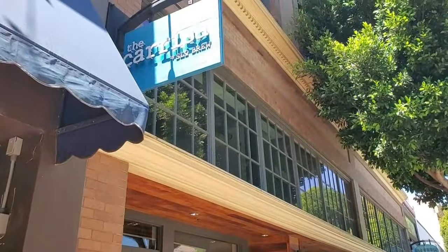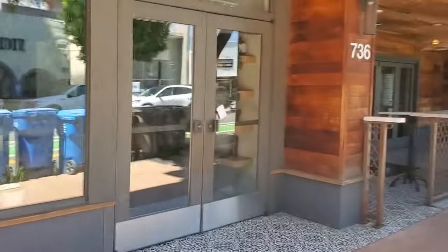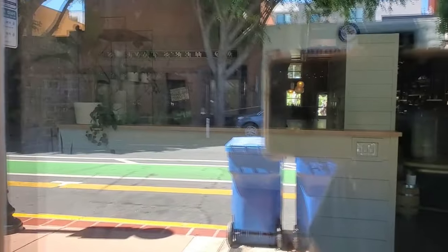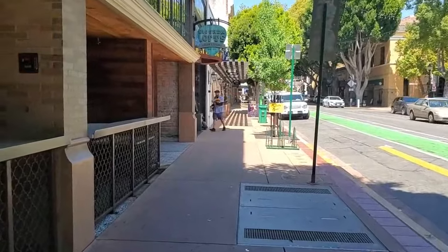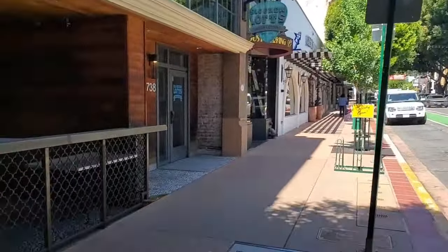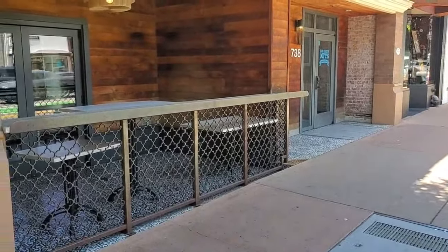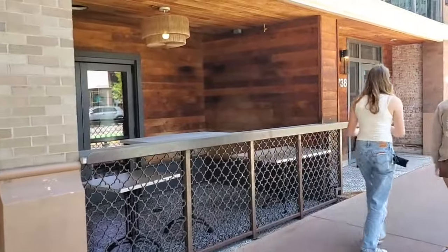The Carissa by Slow Brew. This must be another bar, yeah. It's a bar. A lot of these bars will just do beer or beer and wine and not really serve any other kind of alcohol, just beer and wine.